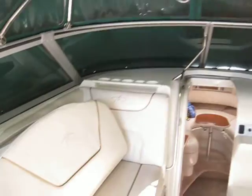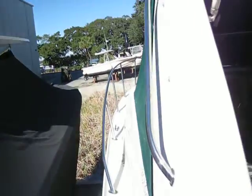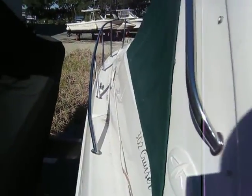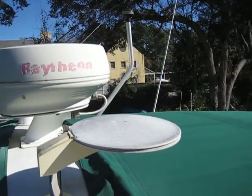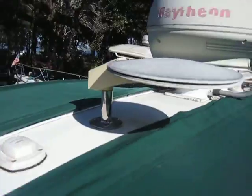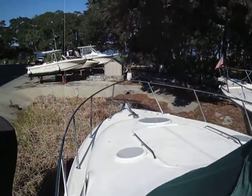onto the bow of the boat. This is actually the deck pad, the sun deck pad. And let me see if I can get out here holding this video camera without falling over. I will take the shakiness out in editing. And as you guys can see, this cover is in great shape, as well as the window canopies. You got a little bit of sun wear here, but that would be expected. Your Raytheon open array. Your Sirius, just so you guys can see everything that I'm looking at. Hopefully you're getting it, because I'm not really paying attention.